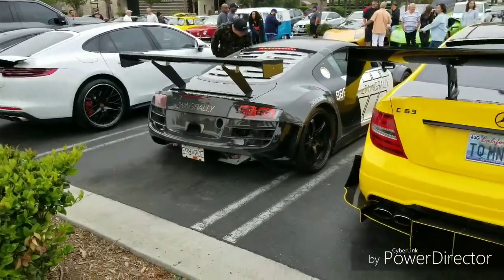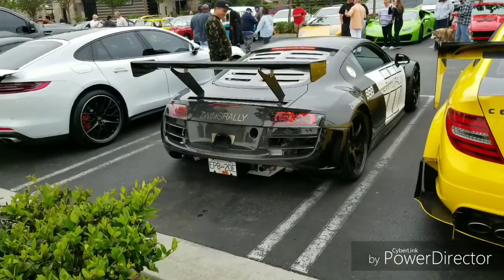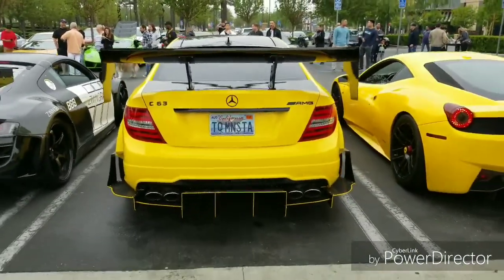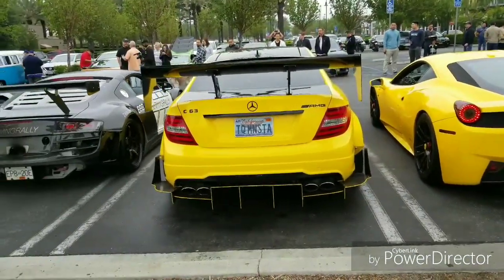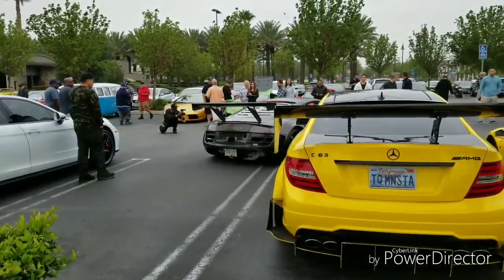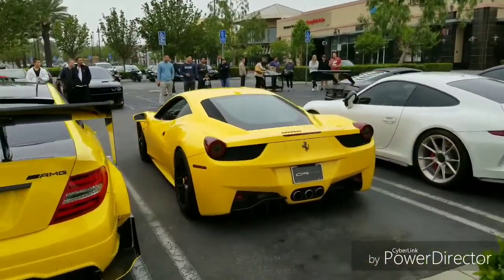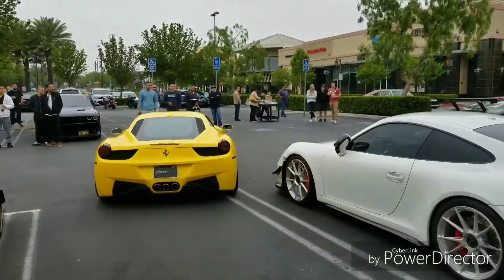Coast around this R8 by Swing Rally. We got this C63 right here with the aftermarket body kit. That shit's loud as fuck. From British Columbia. Right here we have a 458 Speciale with the center lock wheels.